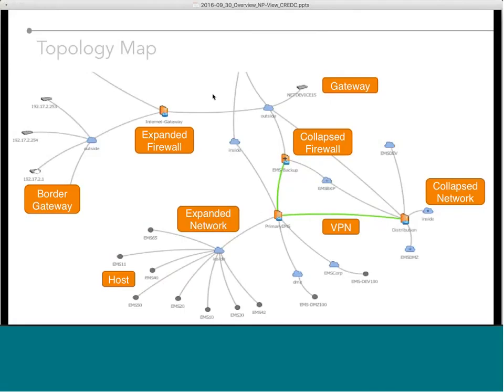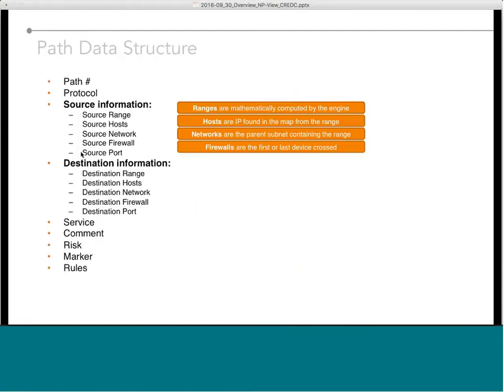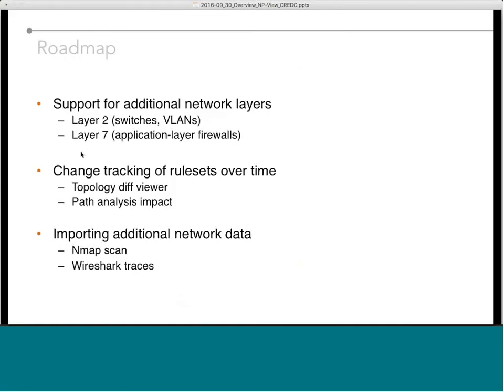All right, let me go back to the slides. Root audit, path analysis, and then stepping stone, the thing that I just showed. So the tool, as I said at the beginning, is now commercialized by Network Perception. It's been there for 2 years. We still have research activity, R&D activity going on inside the company.